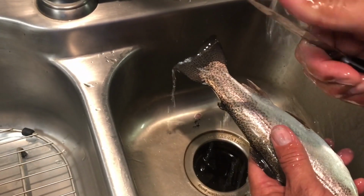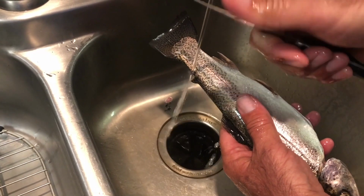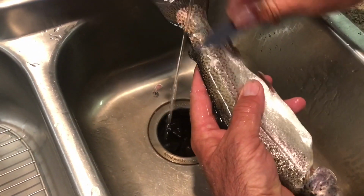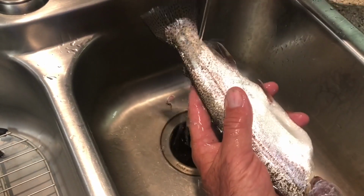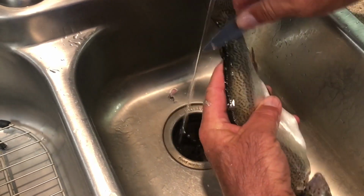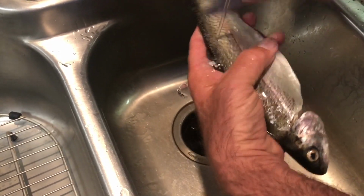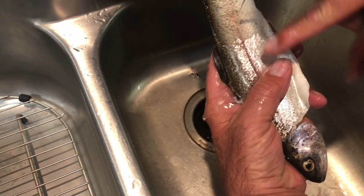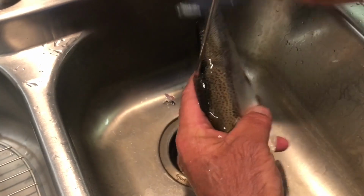A not real sharp knife, but not a butter knife. But just something you can scrape with, and we're going to scrape from the tail to the head. And you can see the fish start to get dull. Running water, you want some running water, wash the scales off. So see the difference? That's what you want. You go through the whole fish that way.